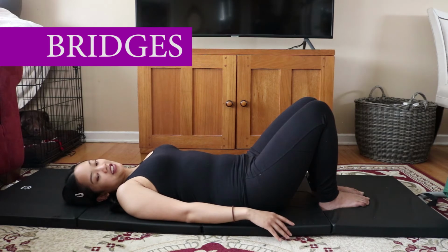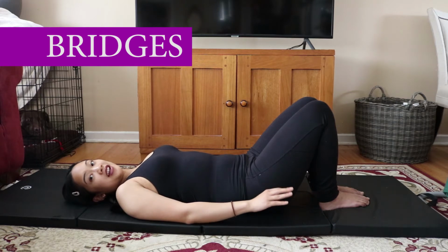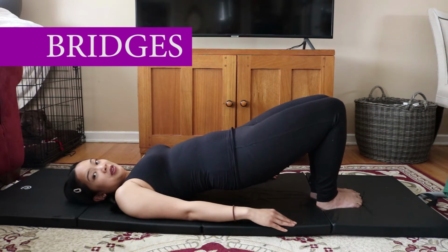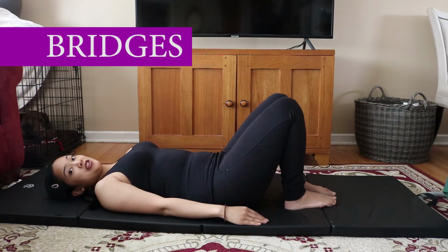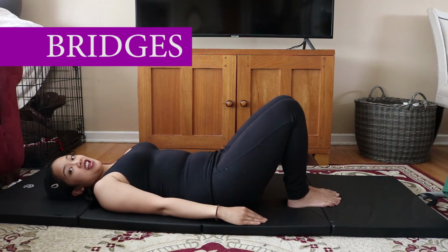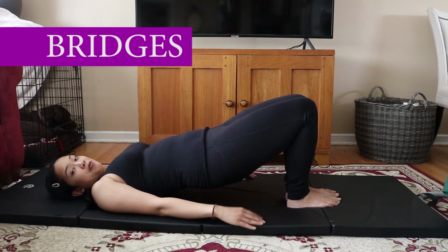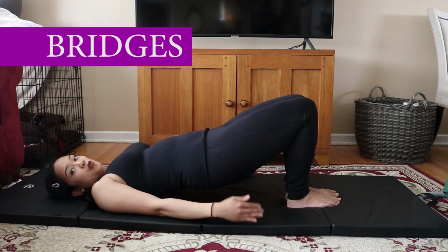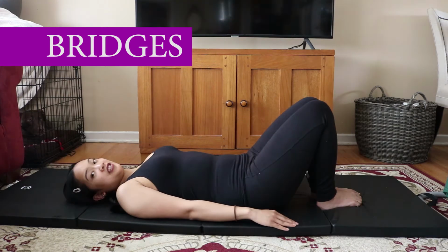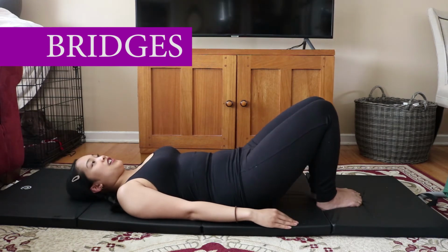The next exercise that I did was the bridge. So I did this later in the 6 weeks, when I was really feeling minimal pain, because this one was a little bit harder for me to do in the beginning. When you're doing the bridges, you want to keep your knees together and your feet together and lift your butt off the mat while squeezing your buns together. There you go. So let's do 10 of those, holding for 1 second.